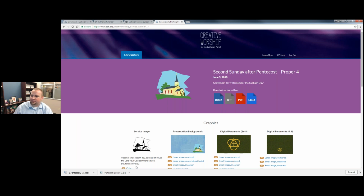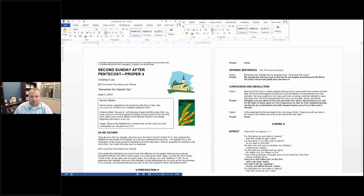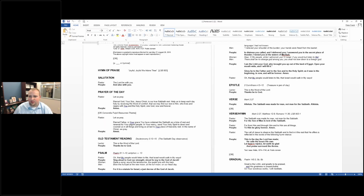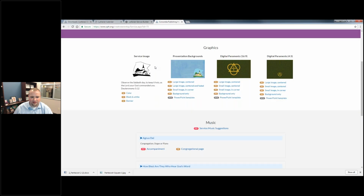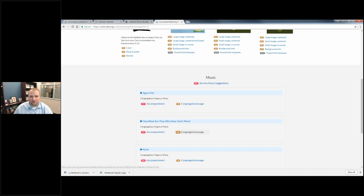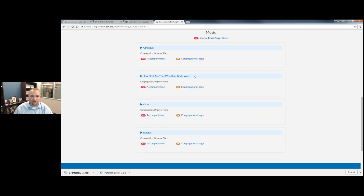Oops, and let's see, where's that going? I think it's going to go on my other screen here. I'll drag it across so you can see it lays out the service with suggestions. You have graphics that are available, like this main image, backgrounds for PowerPoints, and then there's always some level of music to include in that.